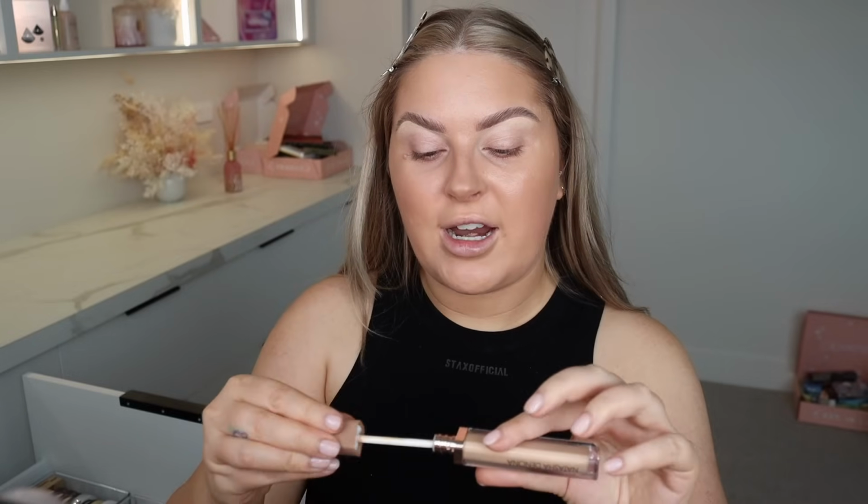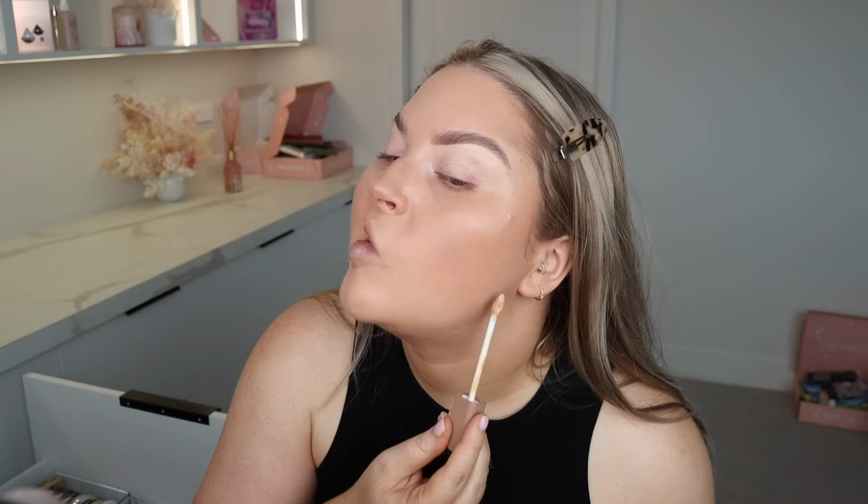I'm going to take P3 by Natasha Denona and just apply a little bit down here for some extra coverage. This is the one I chose that should be close to my skin tone. I feel like I kind of nailed it. I mean, it's not perfect, but once we blend it, I think it'll be perfect. Yeah, blends in so good. Beautiful on the face. It blends in like a really nice foundation, which I guess, duh.